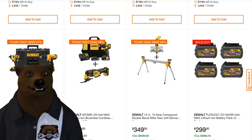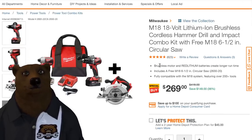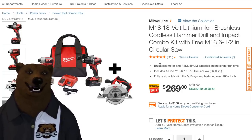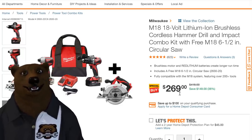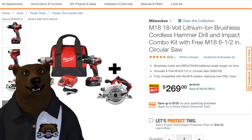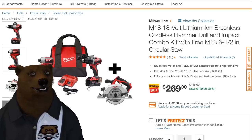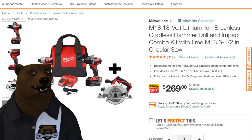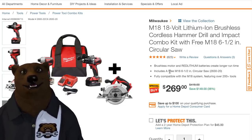Sorry, guys and gals. All right, still over at Home Depot, if you're into Big Red, they've got the Milwaukee brushed set. Now, this isn't the Fuel. This is the brushless. So that's kind of their middle-of-the-road professional series. For $269, you get the impact, the hammer drill with handle, and the circ saw with charger, and you get a regular battery and a high amp hour battery as well. All that for $269. That's 36% off, or almost $150.